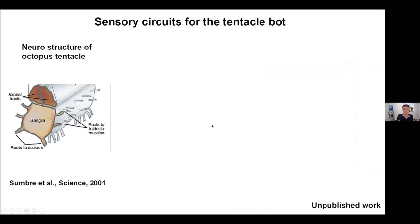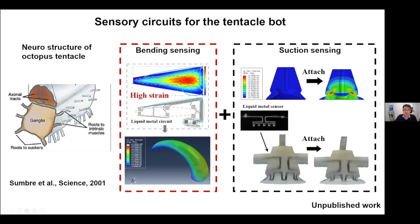If we first look at nature, the neural structure of the octopus tentacle has neural roots connecting to both the intrinsic muscles and the suckers, as reported by Sumbre in 2001. So inspired by this, we added bending sensing circuits and also suction sensing circuits, which can be tolerant to high strains, to the tentacle robots.